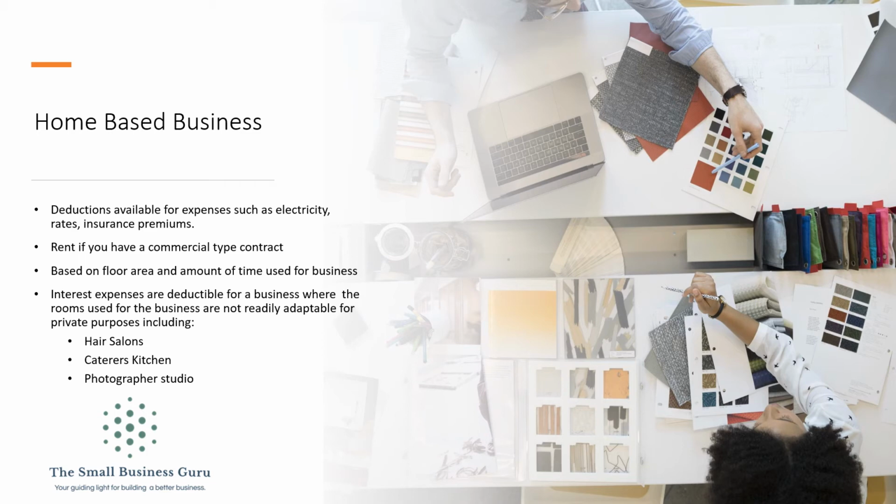So you can also use interest deductions if you have certain types of businesses where the rooms used for business are converted to a business use and they're not easily converted back to a personal use. So things like hair salons, caterers' kitchens, or photography studios. If you have those types of businesses, then you are able to claim a portion of the interest on your mortgage as well.